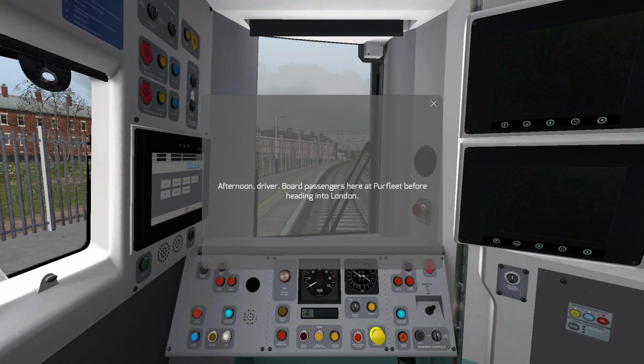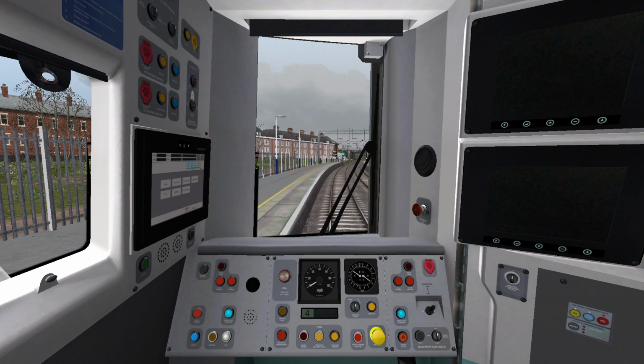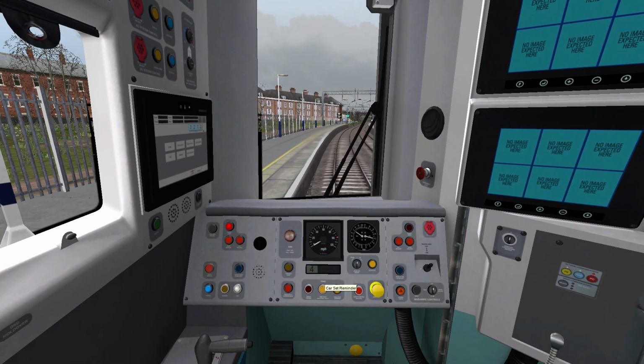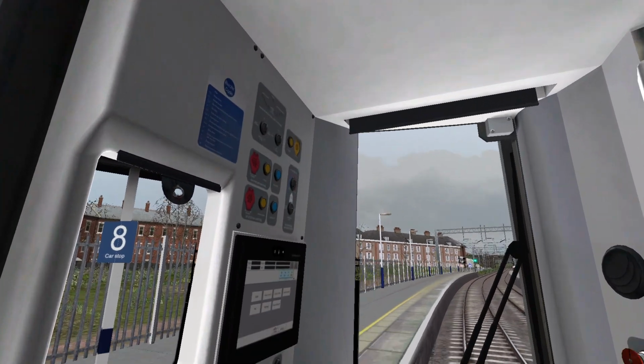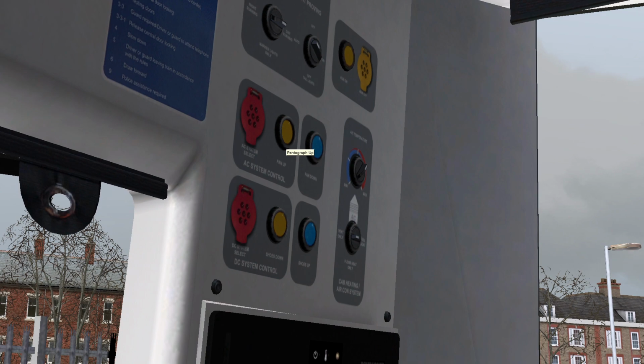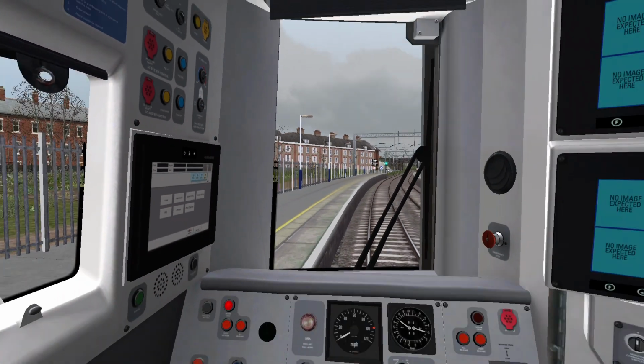Afternoon, driver. Board passengers here at Purfleet before heading into London. So press T to open the doors. Set the car set reminder to 8 and convert to AC mode. So shoes up. Headlights on. And then pan up. Now we are in AC mode.